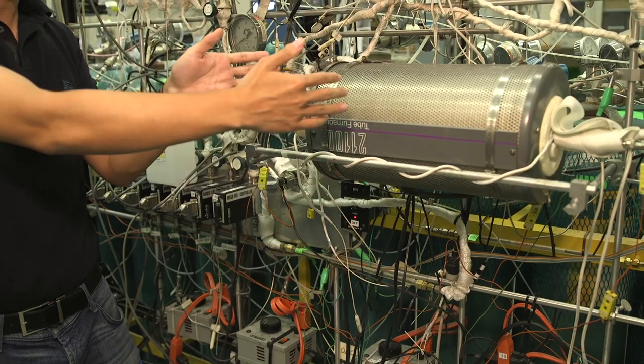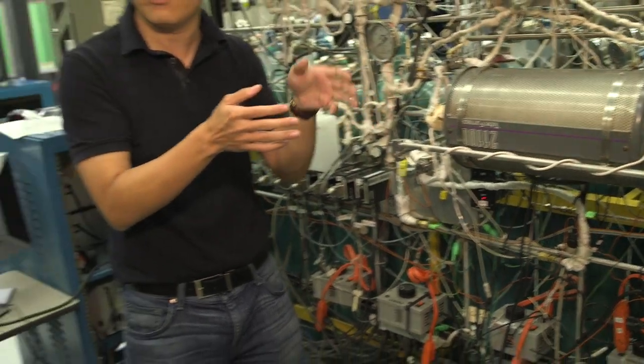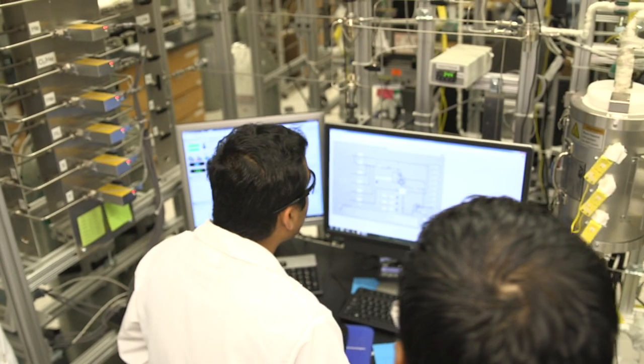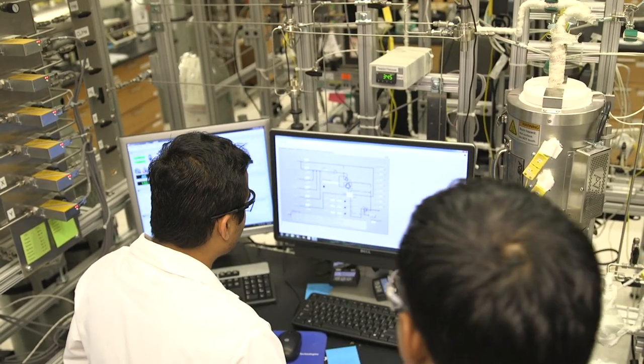Our colleagues in the academia understand the processes at a deeper molecular level. We in industry use those findings to build more capable systems which can work better, longer, more effectively for the customer.